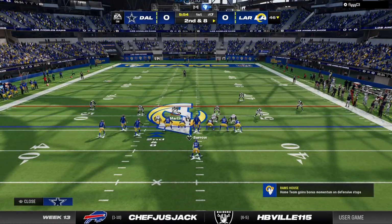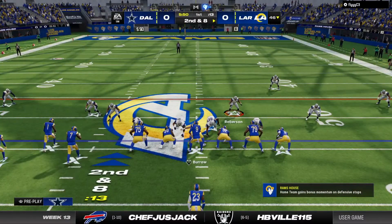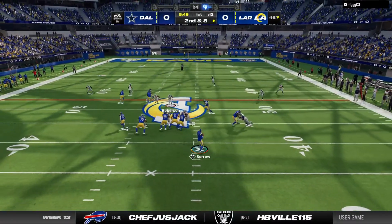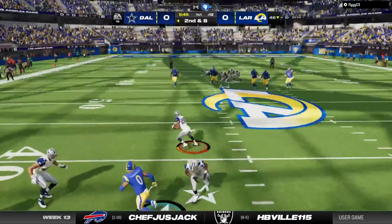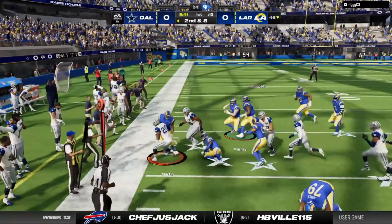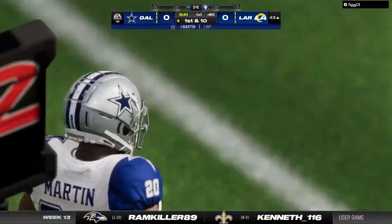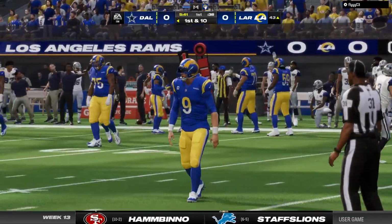From the 46, here's the 2nd and 8. Now it's Burrow. This is intercepted. Picked off by Quan Martin, pushing his way through. Well, that is a quick lesson on how difficult this defense is to throw against. An interception on their initial drive of the ballgame.